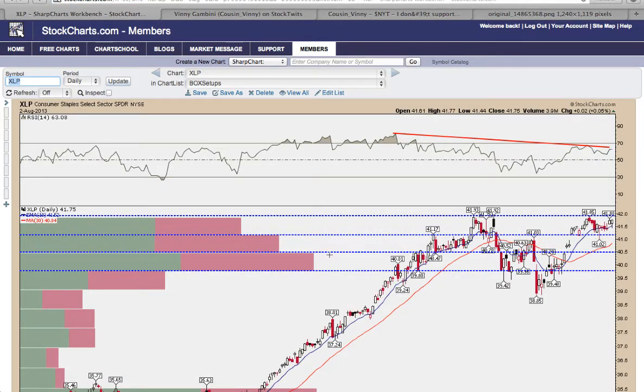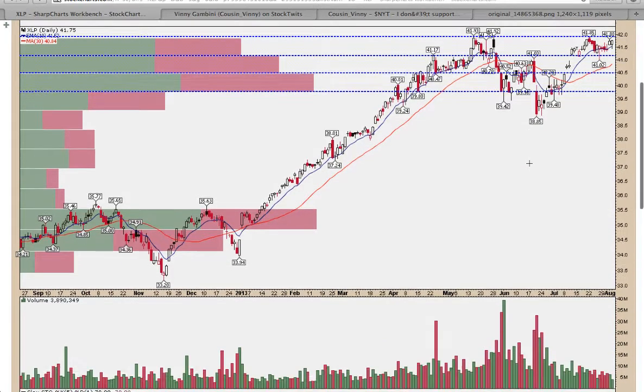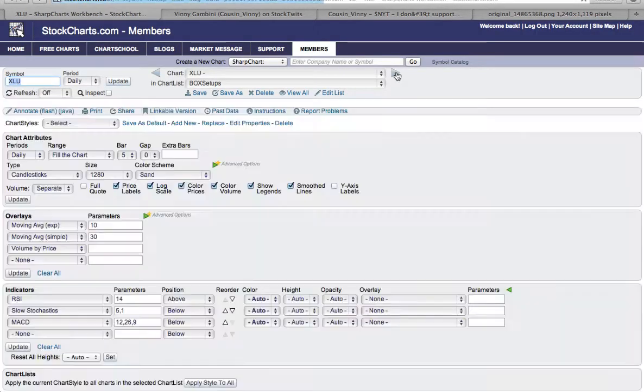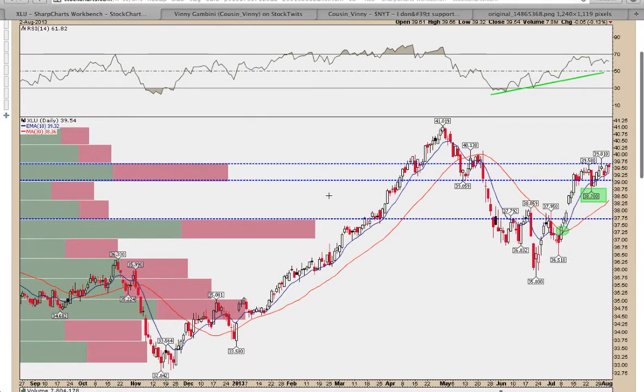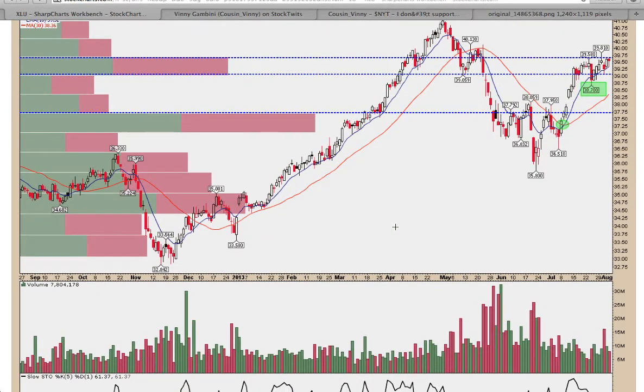XLP, consumer staples, we're back up at highs. We could get above this Kirby level here at all-time highs and trade higher, so watch these components. XLU is the laggard. I would expect that this could continue higher, but for the most part this is telling you that the defensive names aren't in favor right now, that the risk is that we could continue to move higher by virtue of the fact that the defensive sectors aren't finding much interest.